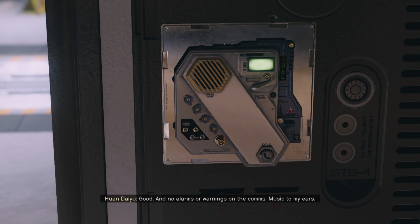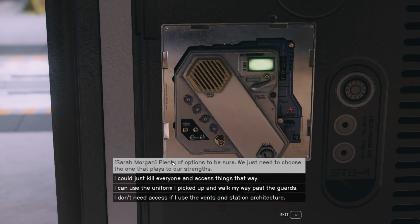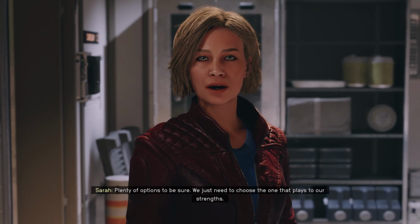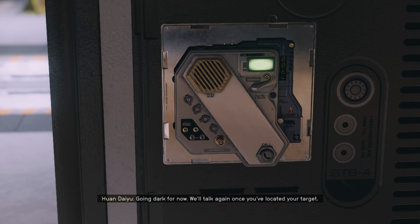Good. And no alarms or warnings on the comms. Music to my ears. If you found a uniform, be sure to put it on. That'll provide some cover. Don't know what you're after, but I'm guessing there'll be another checkpoint. This far down, you might need a clearance code. Plenty of options, to be sure. We just need to choose the one that plays to our strengths. Right. If you know yourself, you'll know the best path forward. If the two of you plan on using a disguise, try the security office. Otherwise, there's always a way around. Going dark for now. We'll talk again once you've located your target.